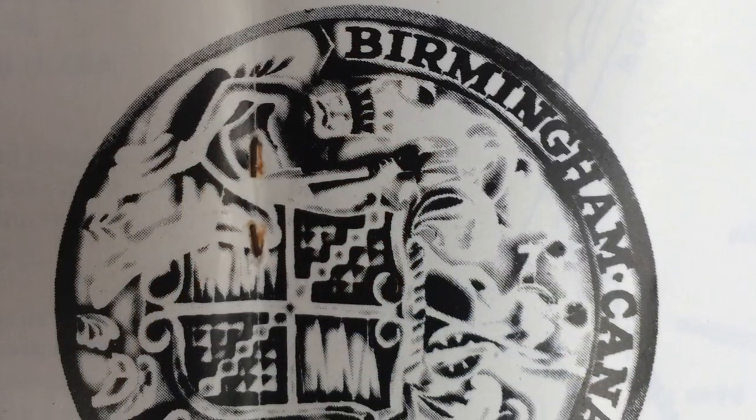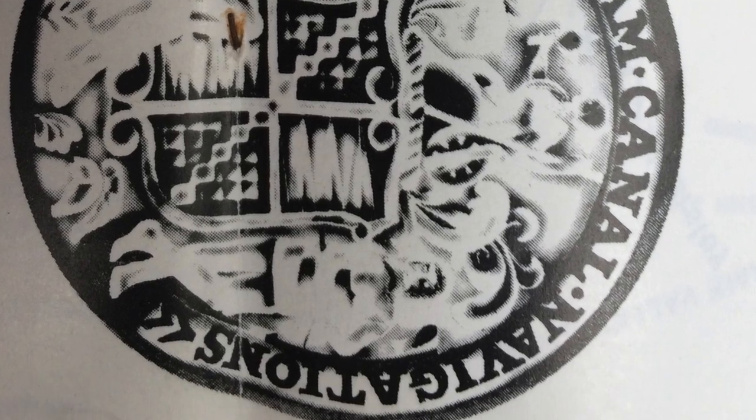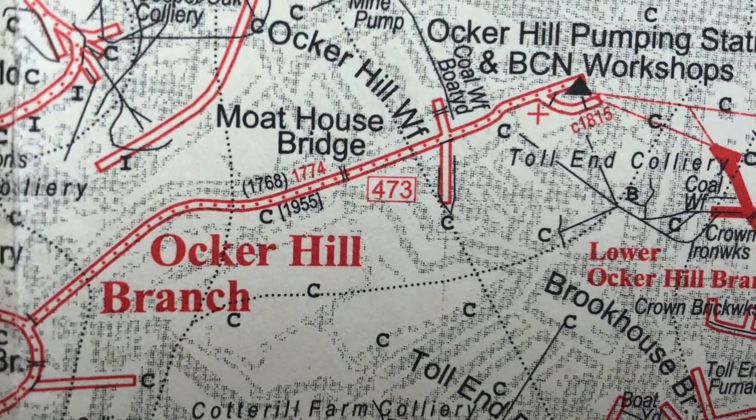Now, all became clear when I started to dig into the history of this branch, which was built in 1774, and it was included in the original plans submitted to Parliament for the original Birmingham Canal in 1768. Whilst the Ocker Hill Branch did cross mining country, its destination was in fact the Ocker Bank, a bit of outlying high ground which the locals refer to as Ocker Bonk.